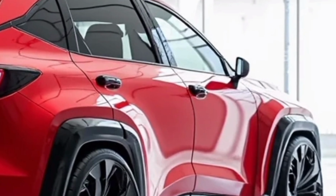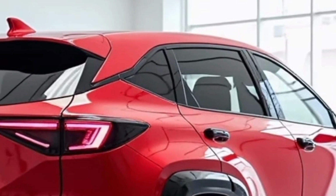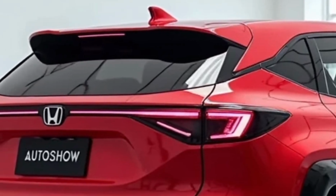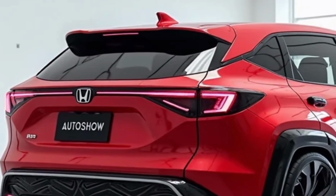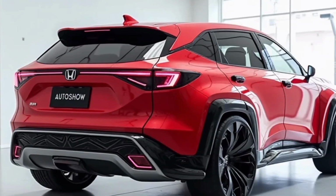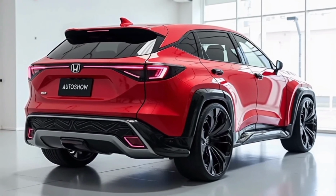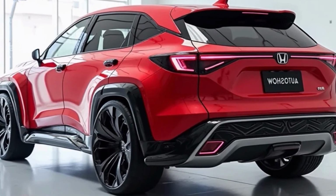Speaking of tech, the 2026 Honda Zero SUV will include Honda's next-generation ADAS suite, called Honda Sensing 360+. This system includes hands-free highway driving, automated lane changes, intelligent navigation that integrates with real-time traffic and charging station data, and a new AI-powered assistant that learns your driving habits and preferences over time. There's even an augmented reality heads-up display that projects navigation and safety alerts directly onto the windshield.